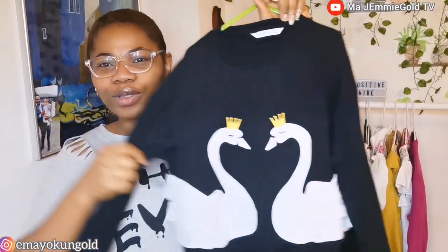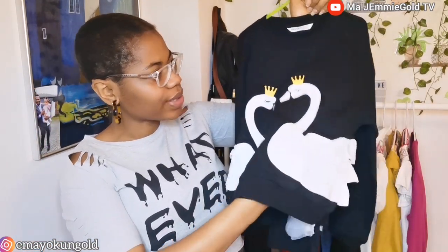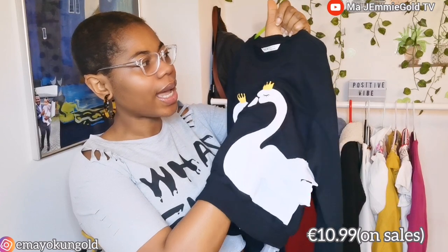And so guys, our next item, this is one of my favorites. It's also a pullover, but this is actually a two-piece set. This actually has a trouser. I'm going to show you guys. I got this in the size EU 140 and US 10 years.